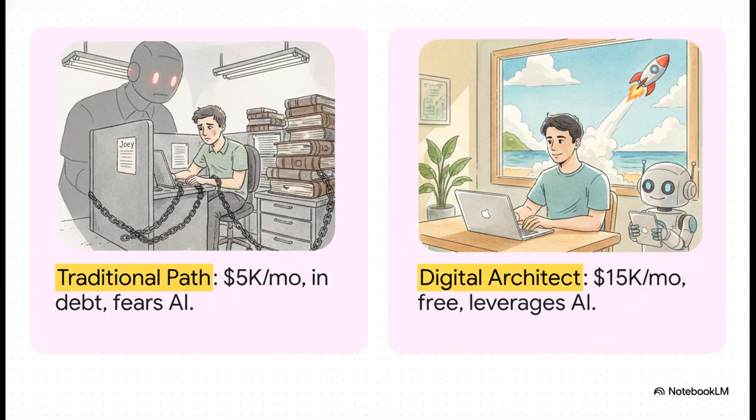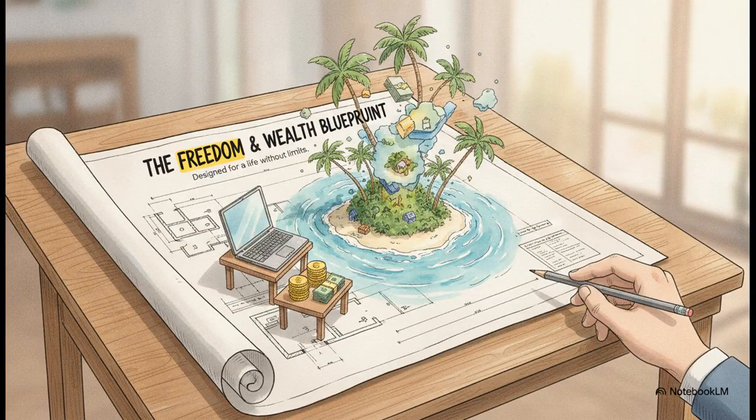But then there's Kai. Kai didn't really fit the mold. Actually, scratch that. He literally skipped university entirely. But by thinking for himself and paying attention to where the world was actually heading, he carved his own path. He pulls in over 15 grand a month, works from literally anywhere, and instead of fearing AI, he leverages it to multiply his income and buy back his time. The big takeaway here, earning 10 grand a month isn't some wild fantasy just for the elite. It just takes stepping outside the norm.